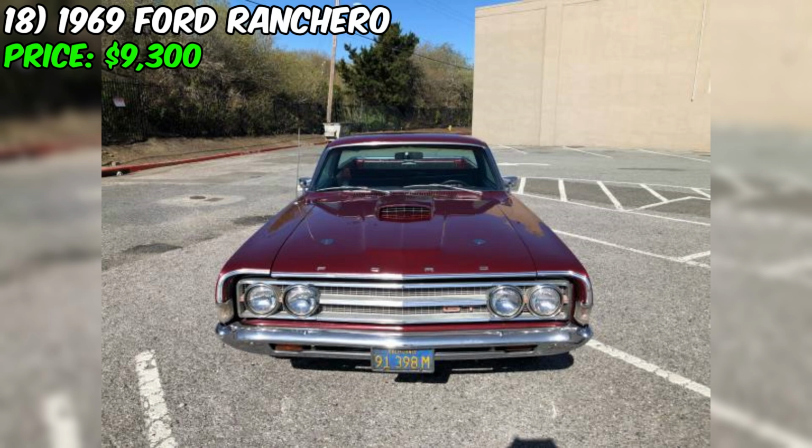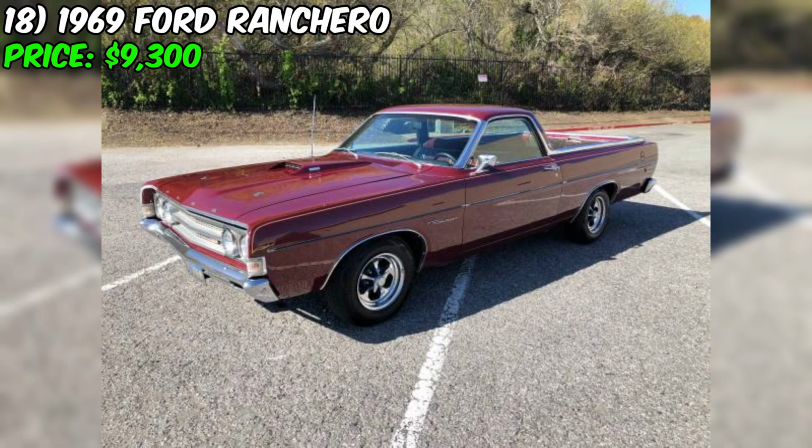18. We've got a real treat for all you Ford fans out there. I'm talking about a 1969 Ford Ranchero that's currently up for grabs on Craigslist. This beauty is priced at $9,300 or best offer.